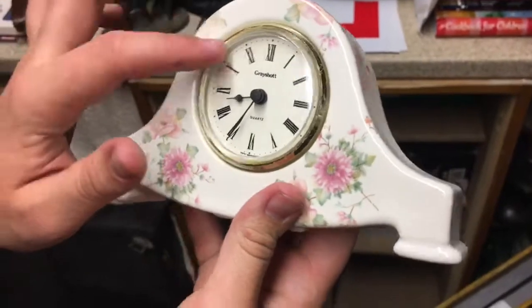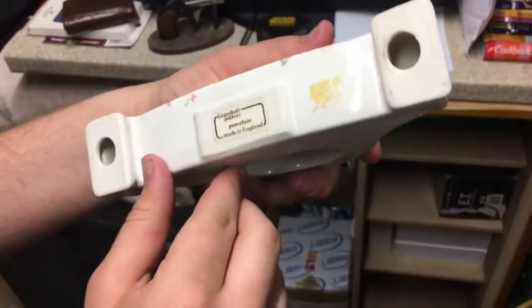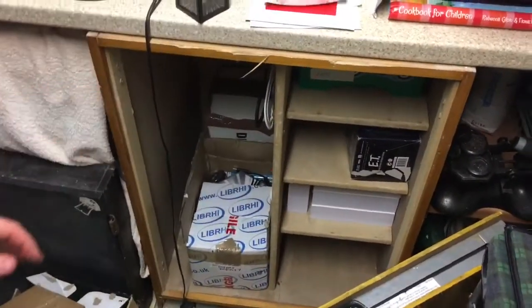So I don't think it's working. Might have to check the battery, however you do that. But it is, yeah, grey shot pottery porcelain. I think that's a stain, but anyway, worth looking out for, that sort of thing. It's quite quirky and unique, very in at the moment, shabby chic.